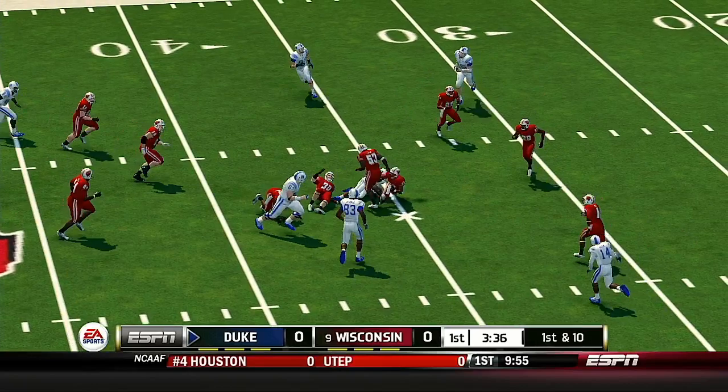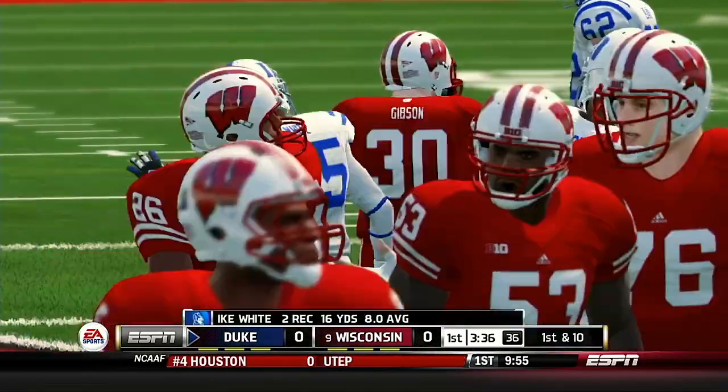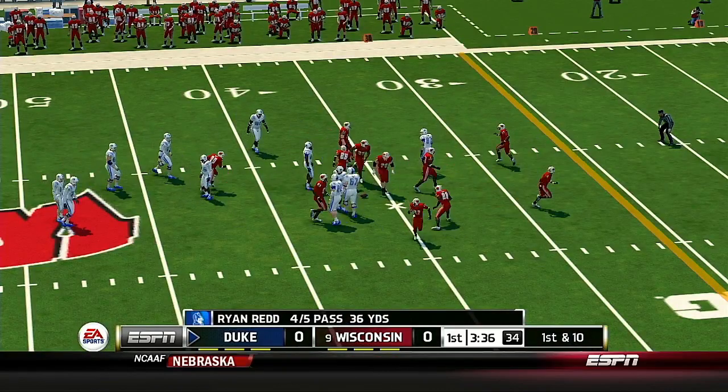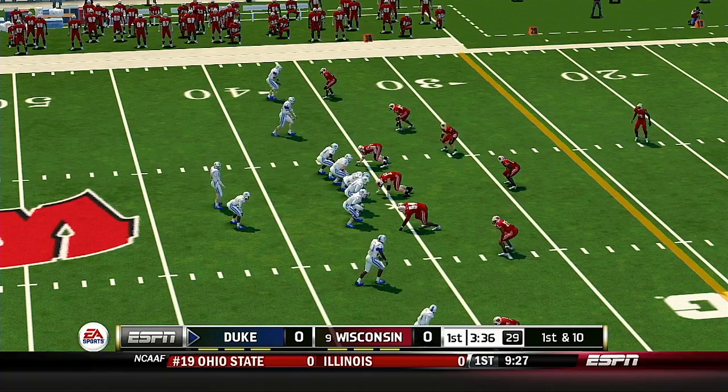Pulls down the catch, and he's got room here. He's tackled around the 36-yard line. Getting him the ball in the passing game creates real havoc for the defense. There aren't many linebackers who can stay with him in coverage, that's for sure.